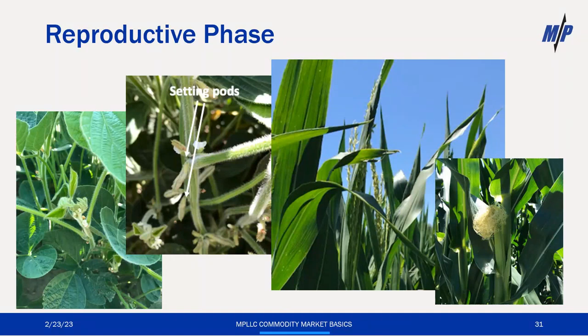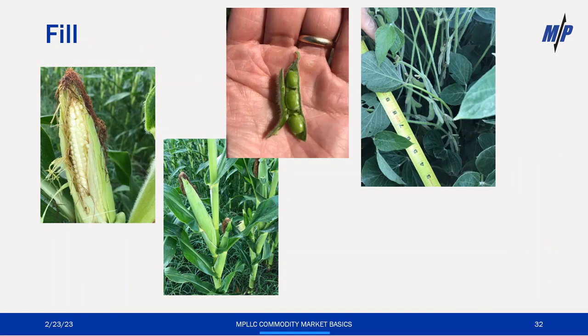You've also probably peeled some back and you've got little blank spots in there where the little kernel of corn did not develop. That is a spot on that ear that just did not reproduce. It did not germinate, generally speaking, because of warmer, hotter, and drier conditions at germination. So those are the reproductive phases. That's how the plant reproduces.